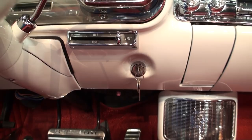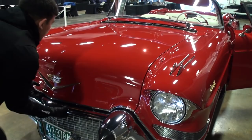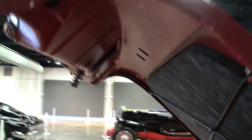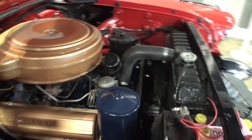The clock is working functionally. Let's take a look under the hood. Brand new, like in 1957. There's your cross bracing. Slight modification there for cooling. Neon California.